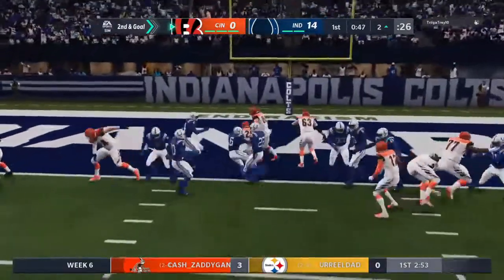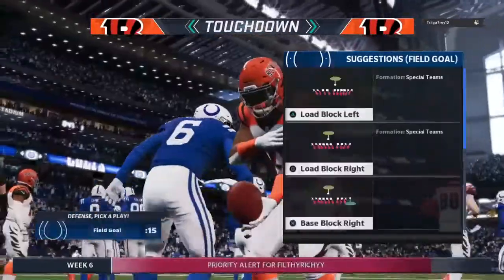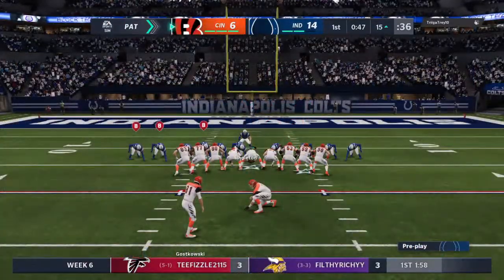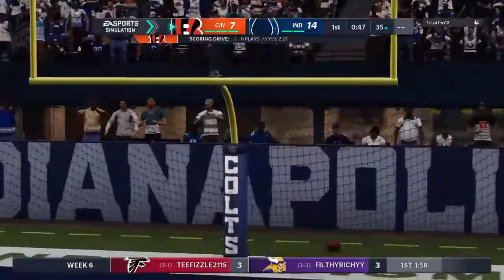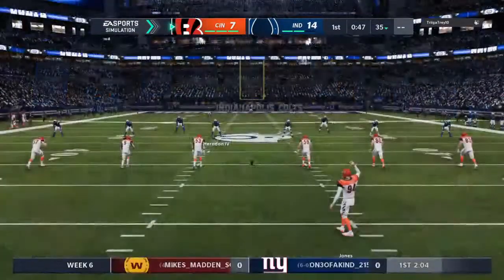They'll try to run with Edwards-Helaire. And he'll take this into the end zone for a Bengal TD. Clyde Edwards-Helaire with touchdown number 7 on the year. And the Bengals have got it back to a one-score game. The kick is good. Extra point good by Gostkowski. And that'll make our score 14-7.